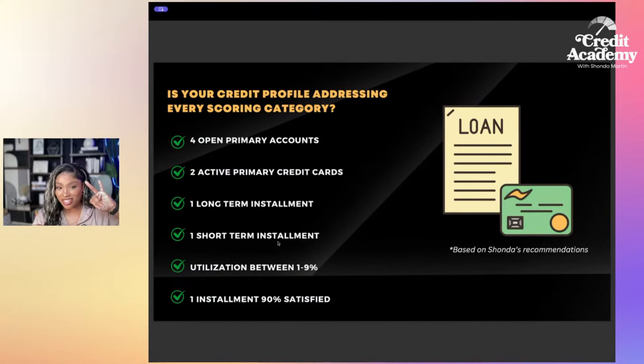Also, there's another caveat to that. Of these two credit cards, at least one of them needs to be an open bank card. So you shouldn't have just two retail cards, like a Walmart card and a Victoria's Secret card. No, at least one of them needs to have either a Discover logo, a MasterCard logo, American Express logo. What am I missing? A Visa logo, meaning you can use that card anywhere. It's not tied to just one institution.